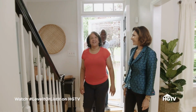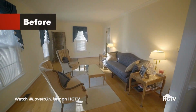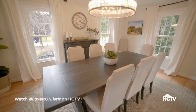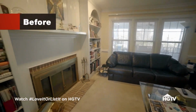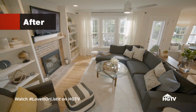Oh, wow. Look at this. Fantastic. This is beautiful. You can have 8 comfortably in here for dinner. This is a great space for parties, entertaining with family and friends. This is great. And it flows right into this area, which is your new family room and your living room. Correct. So you have full sense of open concept.